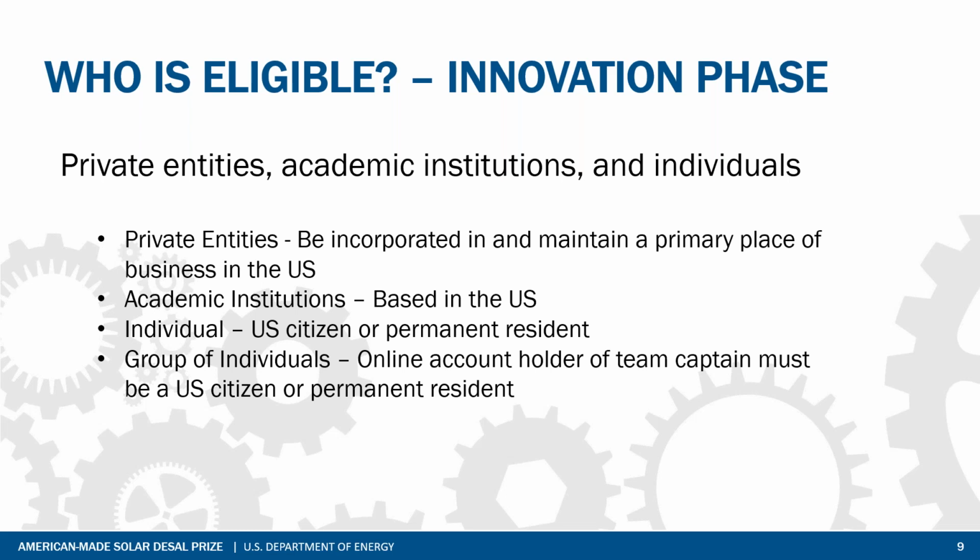If an entity is seeking to commit that does not have domestic ownership and control, but otherwise meets the eligibility requirements outlined in the official rules, the U.S. Department of Energy Office of Energy Efficiency and Renewable Energy may consider issuing a waiver of that eligibility requirement where the entity submits a compelling justification. Entries seeking a waiver should include that justification in their submission, and you can contact us for more information if you're interested. Academic institutions must be based in the United States.